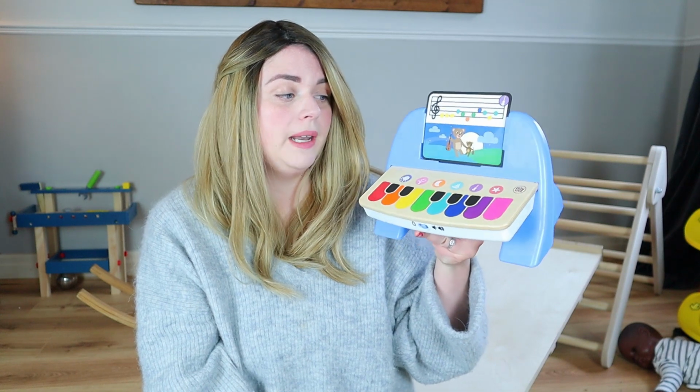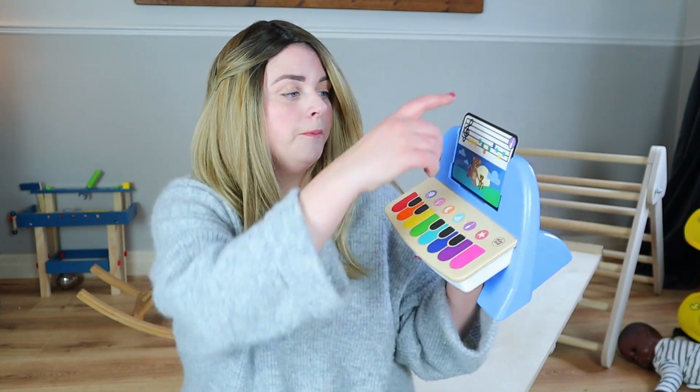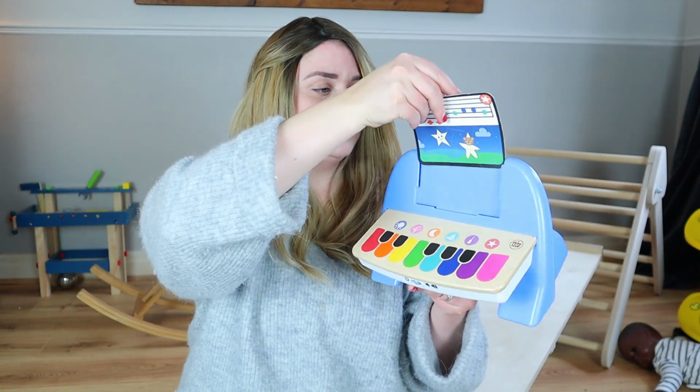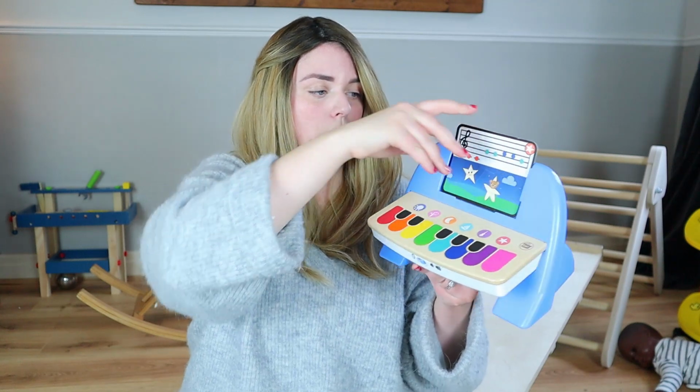This one comes from Lidl, it's the Plative brand. And it also came with these fun little music cards that tell you the different colours to press if you want to play songs. It actually came with loads of them, but we've just got the one in there at the moment.